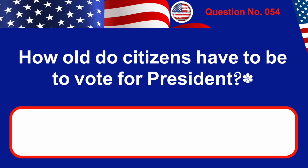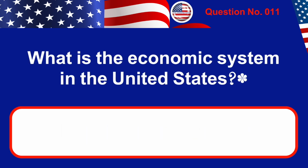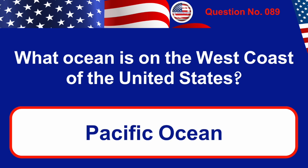How old do citizens have to be to vote for president? 18 and older. What is the economic system in the United States? Capitalist economy. What ocean is on the west coast of the United States? Pacific Ocean.